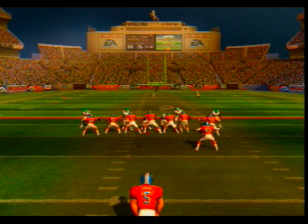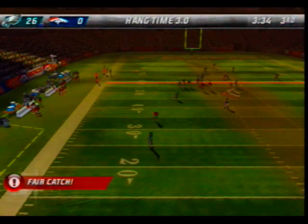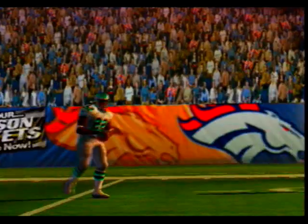Small is ready to punt this one away. Samuel looks like he's ready for the return. He signals for a fair catch. Fair catch made at the 25-yard line.